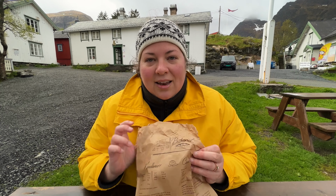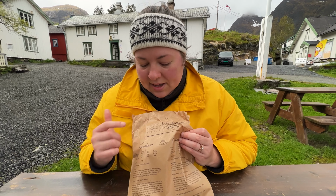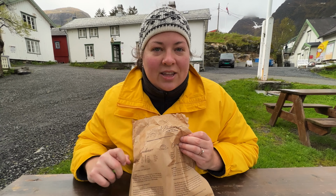And maybe the best part is that they have a bakery that's been operating since 1844, and they only sell one thing. Well, they sell drinks, but they only make one thing, and that's cinnamon buns. And they look so good. We each got one. They were 60 kroner. The best part, maybe, is that they even give you the recipe on the bag, so you have to keep the bag. It's in Norwegian, but it's also in English on the other side.